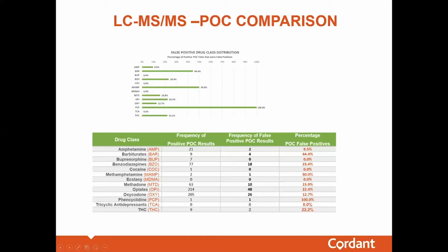If we look at the bottom portion of this slide, this actually shows the actual number of specimens that had false positives. Remember, the total number of specimens was over 400. Out of the 400 specimens, 21 had positive point of care devices. 2 turned out to be false positives, so a false positive rate about 9.5%.